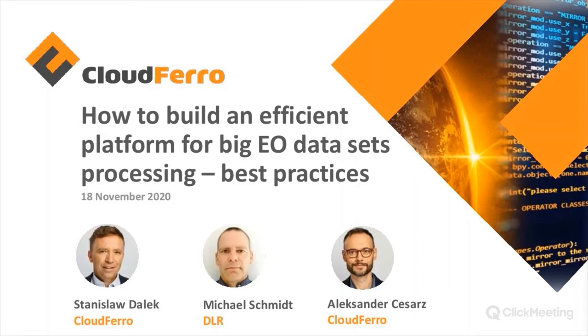First, a few words about our company. CloudFerro is a cloud service provider specialized in building and operating platforms for Earth observation data. So today we will be sharing our best practices and our findings that we have elaborated during the build-up of platforms for DLR, which is called the CodeDE platform, for ESA, which is the CreoDIAS platform that we operate, and for EUMETSAT, which is the WEkEO DIAS platform.